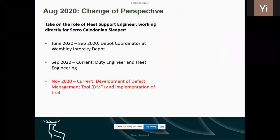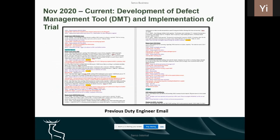My latest and arguably the most significant piece of work in terms of long-term business impact since I joined Caledonian Sleeper is the development of the defect management tool. The defect management tool replaces the previous duty engineering email, which, as you can see on the slide, is an email that a Sleeper duty engineer sends daily to communicate prioritized defects to our depots and outstations. As you can probably tell, the text-based nature meant it is very labor-intensive for the duty engineer to update and maintain. It also makes tracking of history and repeat defects very difficult and inefficient.